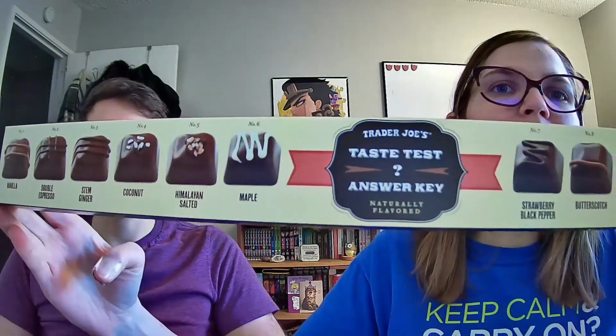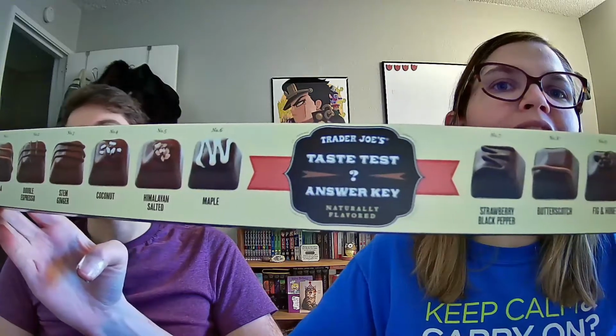So we got number 8 and then number 9. Ah, fig and honey. Fig and honey, baby. I have such an esteemed palate. Not really. I thought that was very distinctly fig and honey. Like, when I tasted the fig, I was like, oh yeah, this is fig.